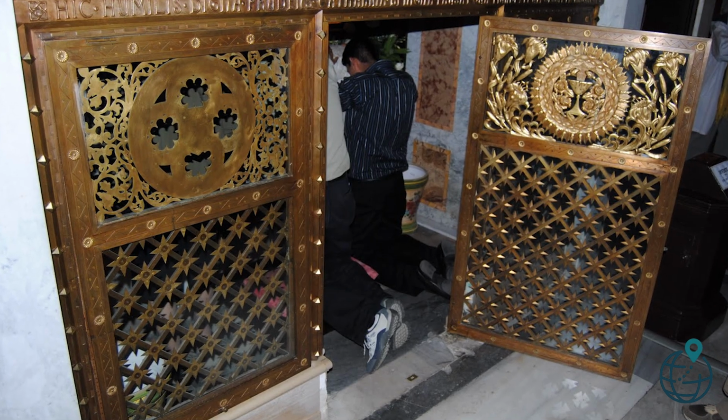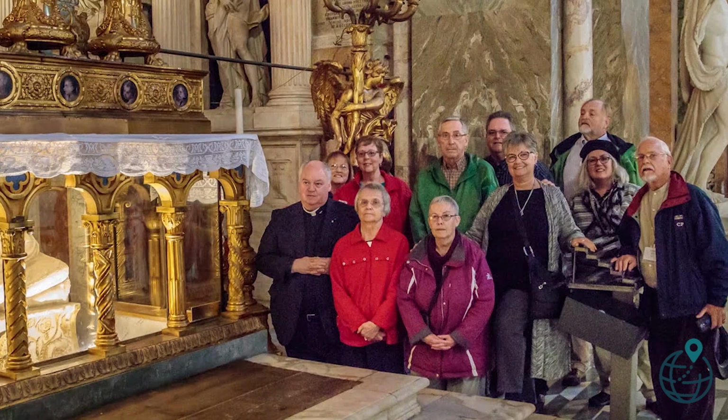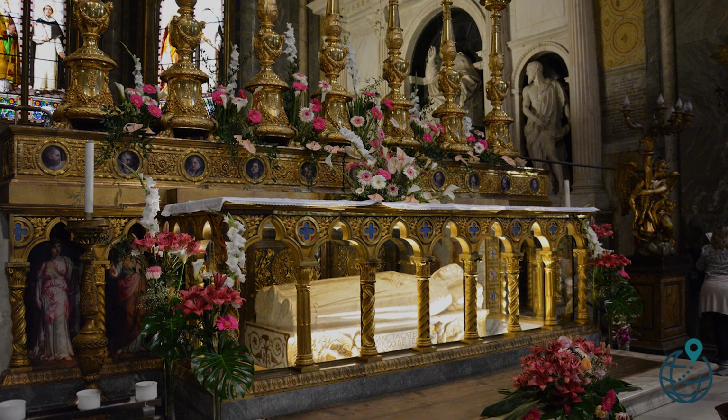Tip: arrive early to kneel in quiet before her tomb, as this intimate Gothic church quickly fills with devotees drawn by her legacy of peacemaking.